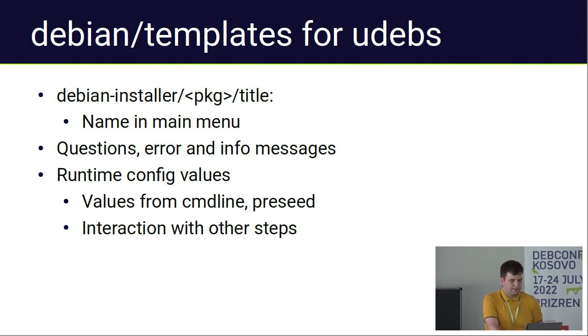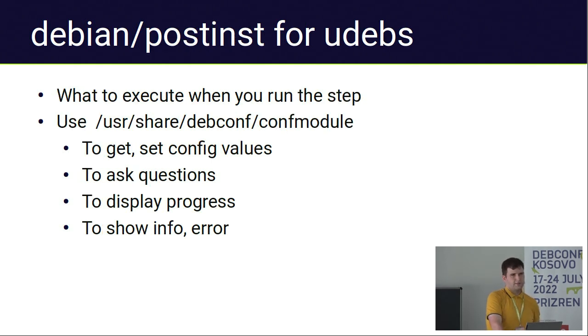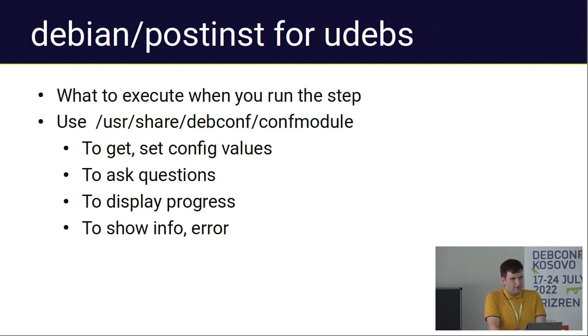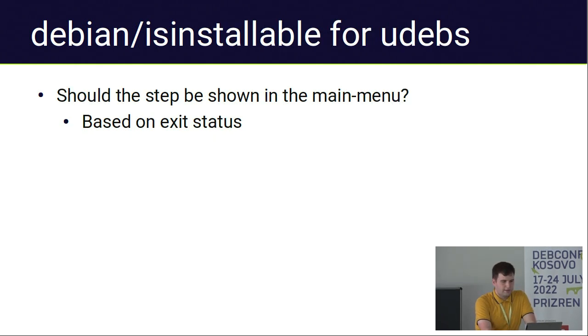You have Debian templates for questions, errors, info messages, and runtime configuration values that interact with other files. Debian post install is what is executed when you run the step. You use the DebConf configuration management system to interact with the Debian installer and display things, whatever you want. And there's Debian is-installable, which determines whether the step is shown in the main menu or not based on its exit status. So we can, for example, make the partition step invisible on certain kinds of systems.